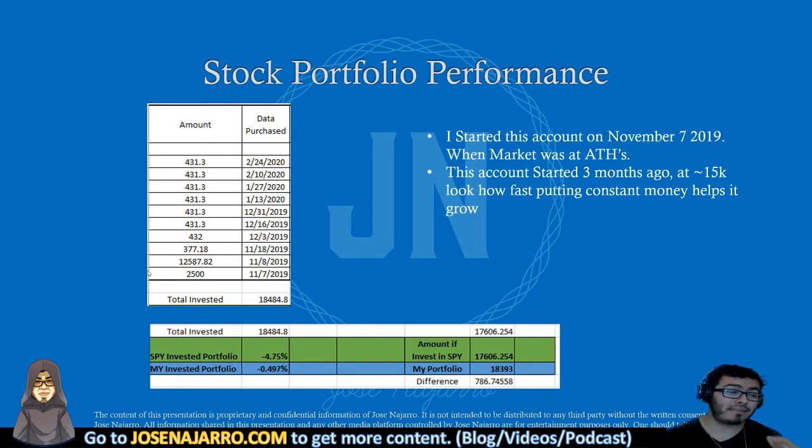I started this account at $15,000. On 11/7th, I dropped $2,500, and 11/8th, I dropped $12,587. So $15,087 to be exact was with this position started. And then every 2 weeks, I deposit a set amount of my income into this portfolio. I have another portfolio outside of this that I also deposit money, and I invest differently in that portfolio than this one. I'll probably show that portfolio later on.